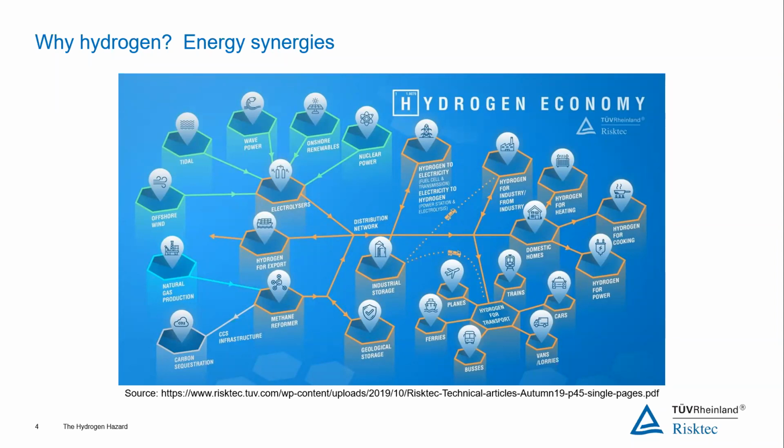There is also a particularly interesting synergy associated with floating offshore wind installations, approaches to design of floating foundations and hydrogen electrolysis, where hydrogen generation and storage potentially offers an alternative to direct electrical connection with the grid.